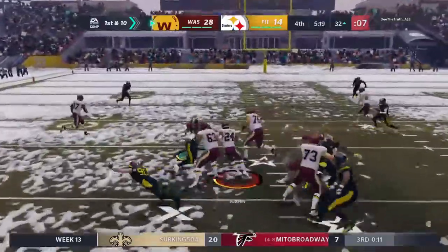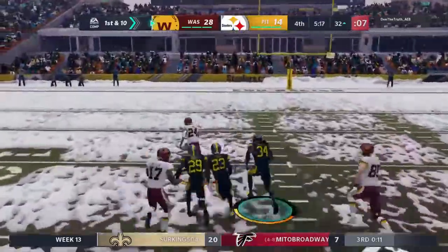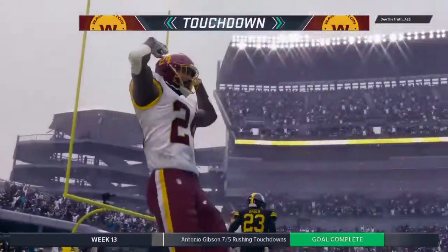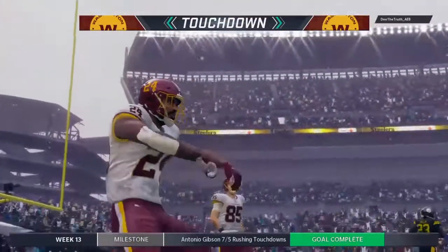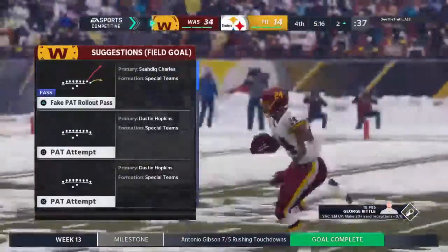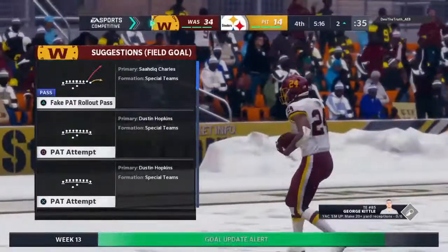They'll run on first down. It's Gibson. He'll get the first down and more inside the 20. Touchdown, Washington. Antonio Gibson, his 11th touchdown of the year. And Washington able to stretch that lead out even further.